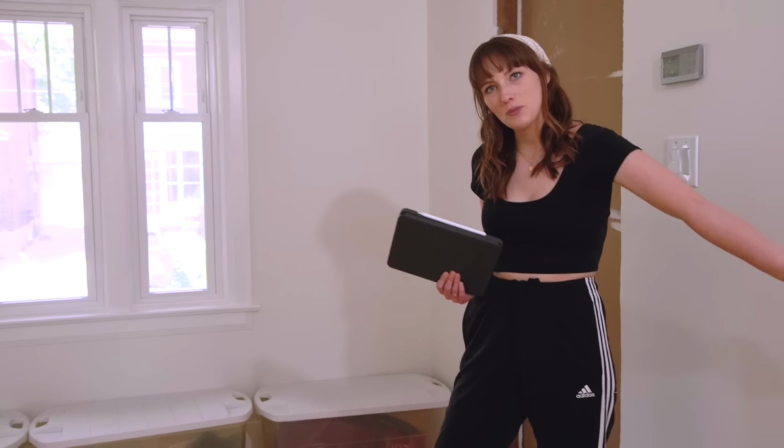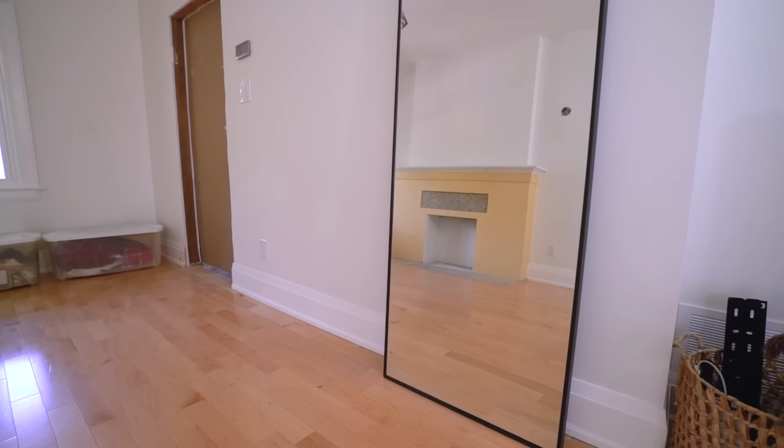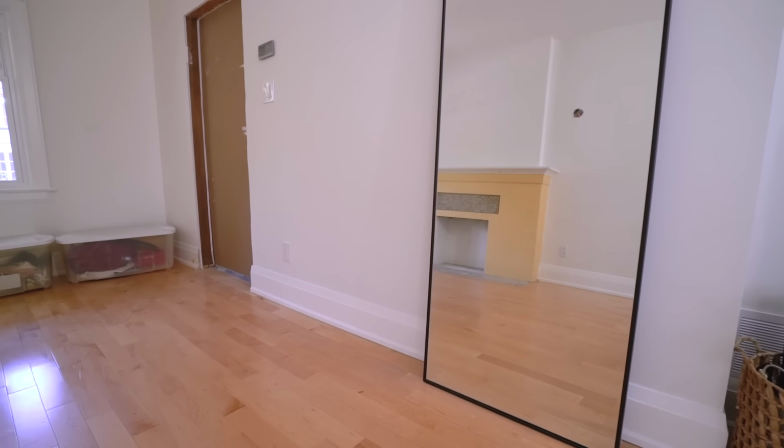I do have extra coat storage downstairs, so this will be the immediate coats that you're using on a daily basis. I don't really have a plan for this wall yet. It'll be some kind of credenza thing. You always need somewhere to put your keys and other junk, so that'll be here.